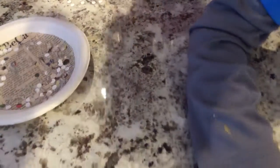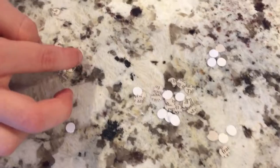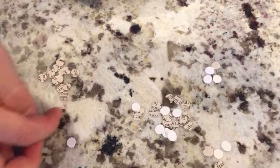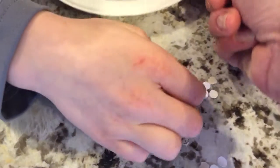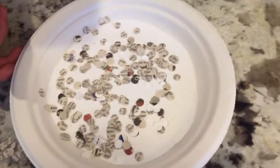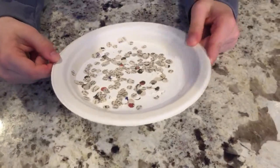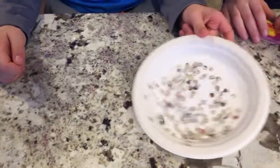Did Dylan do it one at a time? That's okay. Dylan, if you notice, you don't even need to count. If you look at your paper, most of them are actually newspaper dots. You have an extreme amount of newspaper dots, and your plate is with the white background. Why do you think you had more newspaper dots than white ones? It's mostly black and you can see it better.